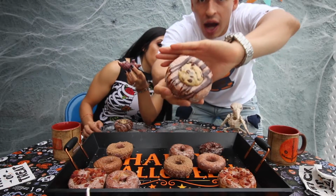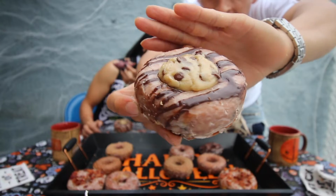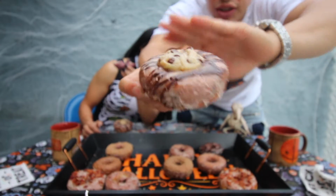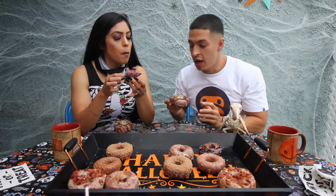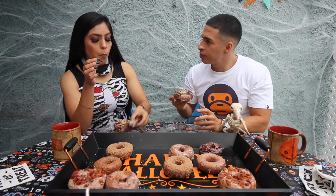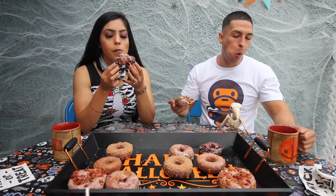Now guys, for our favorite one from there, which is the salted malted chocolate chip cookie dough donut, which is a chocolate chip cake donut with glaze, a chocolate drizzle, and a salted malted chocolate cookie dough ball over the top. Dough, cookie ball, dough. Cheers. Yeah.